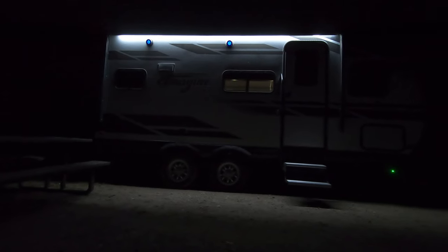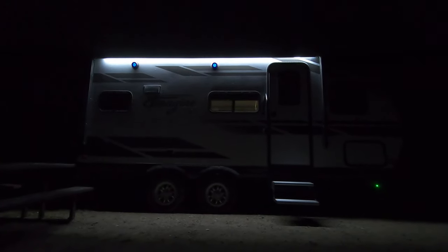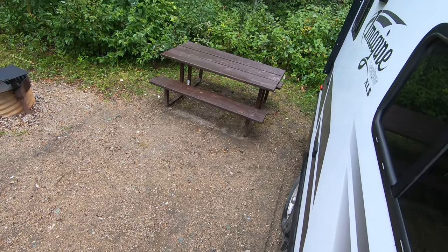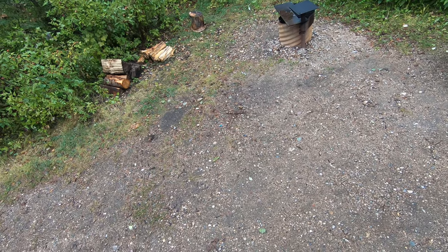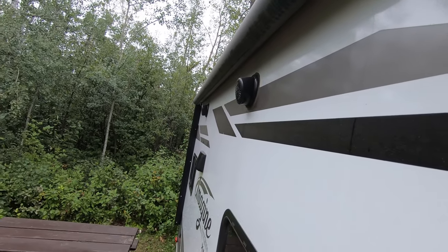Yeah, get the inside cleaned up and finish the evening. Let's see how wet everything actually is. Yeah, everything is soaked. It's a good thing I packed up everything last night when I was sitting around the fire.